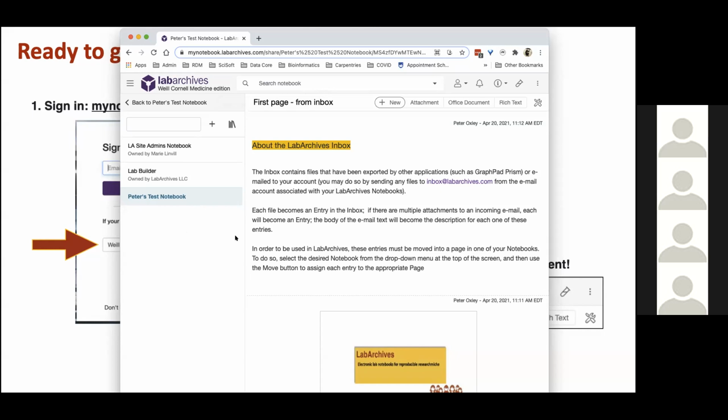And if anybody's having issues logging in, you can type it in the chat as well so that we can identify you.